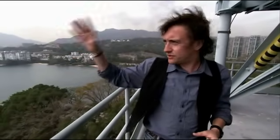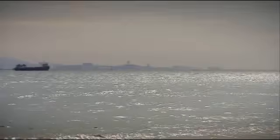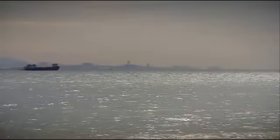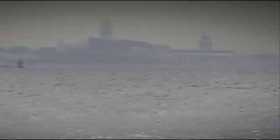Even up this close, there's no sense that this mute, blank structure is watching, but it is, 24 hours a day. It's giving pilots flying into and out of Chek Lap Kok over there the comfort of knowing that someone has got an eye out for them, should Mother Nature decide to make things tricky. But what if the water droplets are too small to detect, or the air's too dry? This Doppler radar is as good as blind.